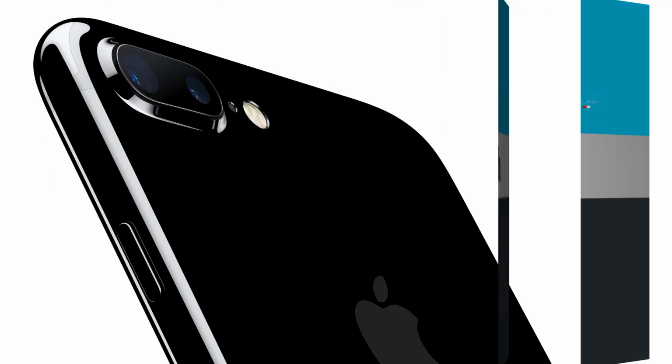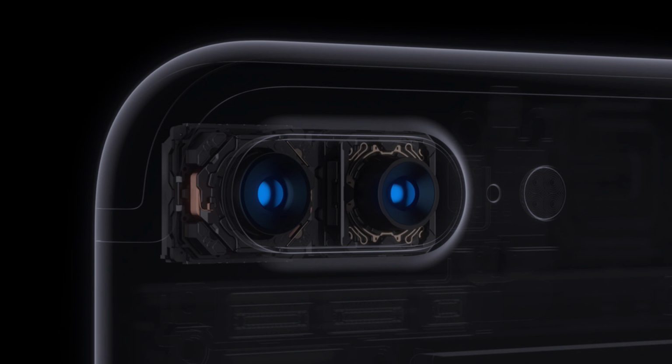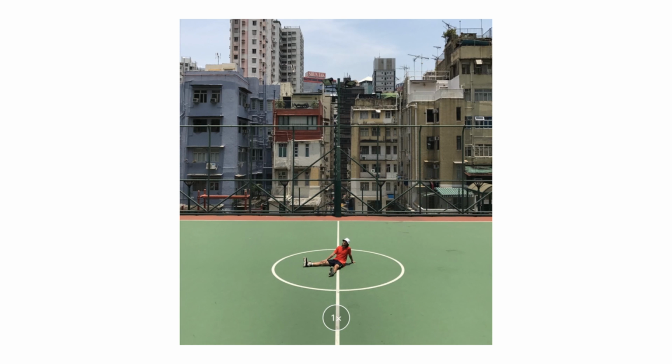Now on the 7 Plus, we're getting dual cameras, and that's intriguing to me. Basically for one reason, but it may be two reasons. So let's talk about that really quick. The first is that your zoom is basically going to be much better. Optically, the phone comes with a 28 millimeter and a 56 millimeter lens, which means that you can go from 1x to 2x zoom just by zooming, and you're not going to lose any image quality at all there.